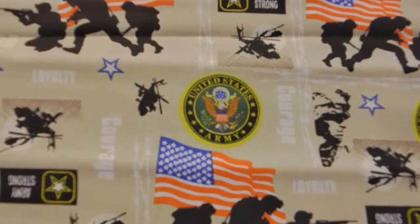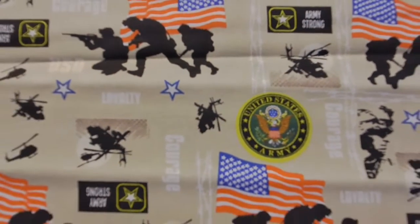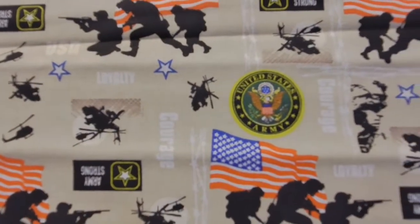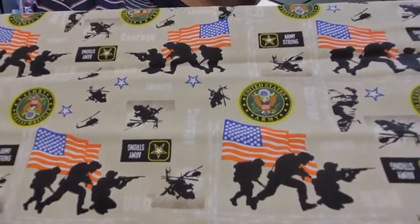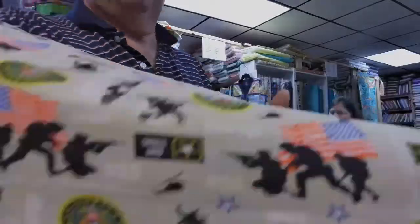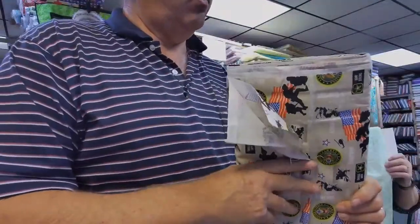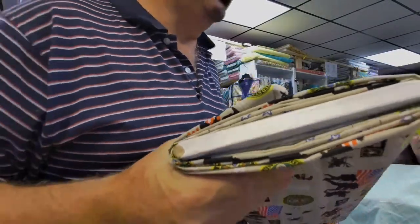Okay, Army. We got the Army here. Tan going on in the background color there. And then we got words pertaining to the Army. Army strong. Then we got the Army medallion with the eagle thing. Then we got some soldiers doing their soldier thing happening there. And so it is Patriotic 171. And it's only $6.99 a yard.